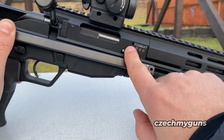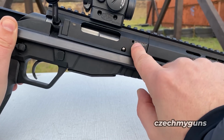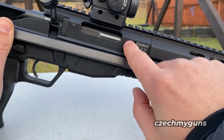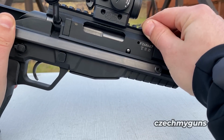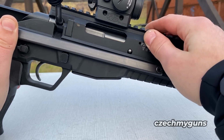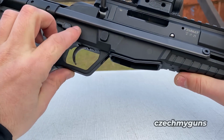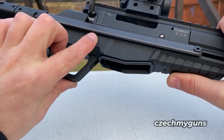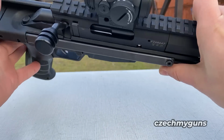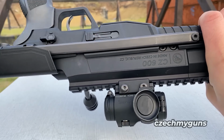The receiver is made out of alloy, aluminum, anodized. There's the finish on it, and it comes with an inbuilt rail. So the rail is part of the receiver already. The lower part is made out of polymer strengthened with fiberglass. Here's the button to release the mag. On the other side, of course, there's another button, so it's ambidextrous.